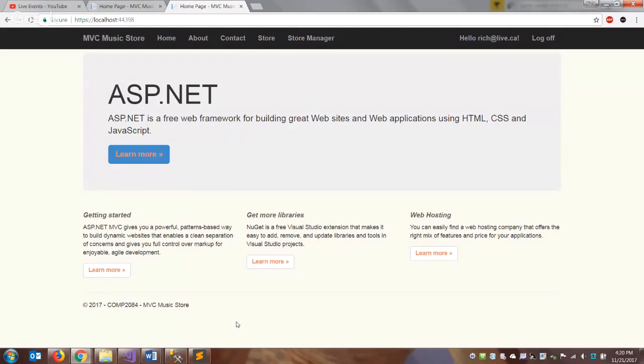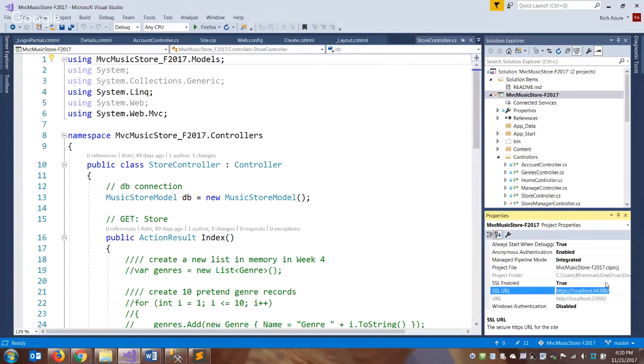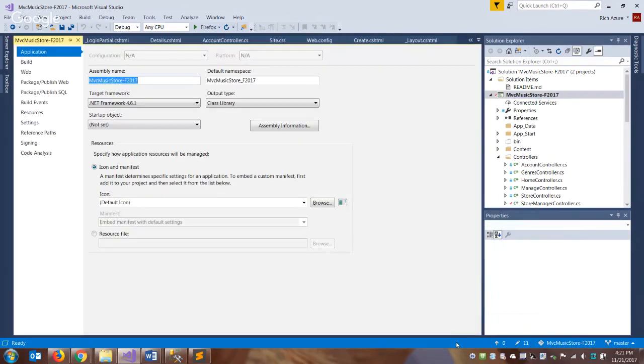So here's how we can change that. Again, copy the SSL URL. So just highlight it in the properties sheet and copy it. And right-click on our project and choose properties. And it's going to open a bigger property sheet in the main window. Again, just right-click your project and choose properties. It should be the last option in this little pop-up menu. So we get this screen, which has all kinds of different options and settings for our web project.